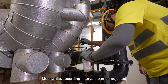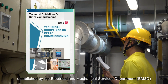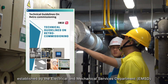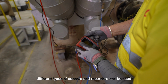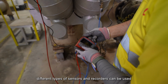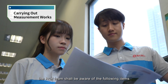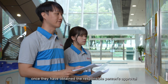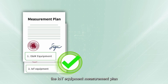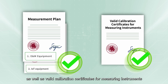Meanwhile, recording intervals can be adjusted according to the technical guidelines on retro-commissioning established by the Electrical and Mechanical Services Department or the client's needs. Based on individual circumstances, different types of sensors and recorders can be used. Before conducting the measurement works on site, the RCX team shall be aware of the following items. RCX team will conduct measurement once they have obtained the responsible person's approval for the site measurement plan, the IoT equipment measurement plan, as well as valid calibration certificates for measuring instruments.